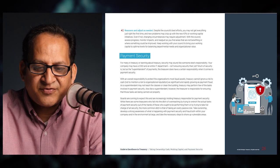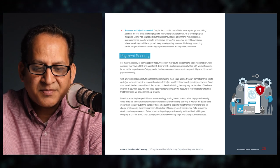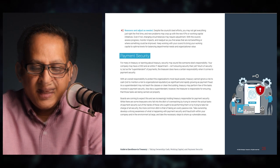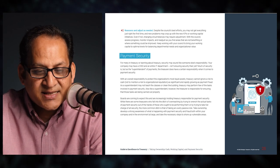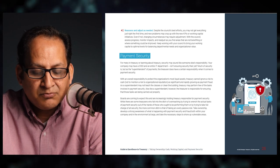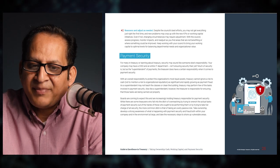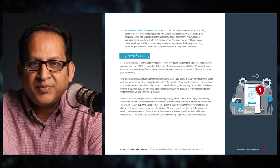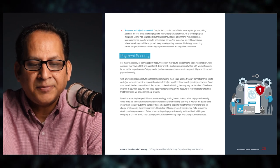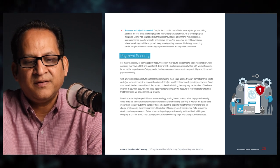Despite the council's best efforts, you may not get everything just right the first time, and new problems may crop up with new KPIs or working capital initiatives. Even if not, changing circumstances may require adjustment. With the council, assess progress, monitor impacts, and readjust as you find areas that are not benefiting or where something could be improved. Keep working with your council to bring your working capital to optimal levels for balancing departmental needs and organizational value.